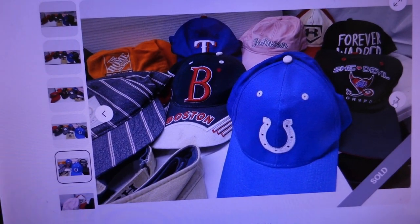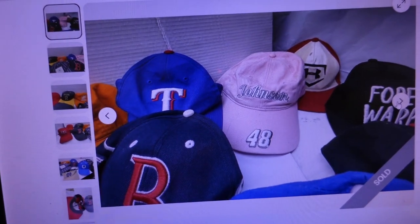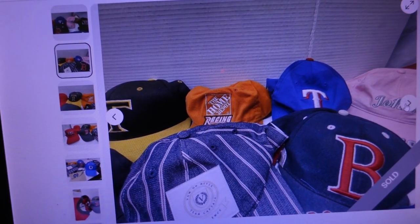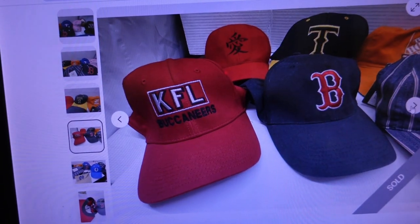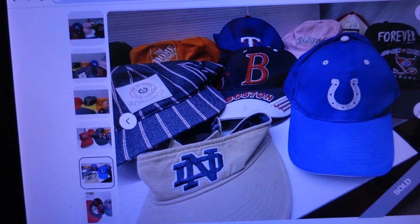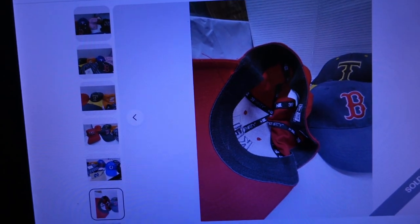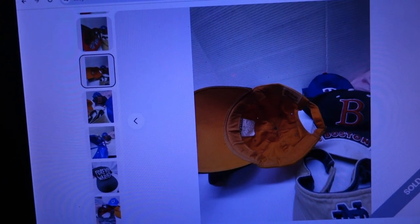You see there the Colts, the Boston, the Under Armour, Johnson number 48, the Texas Rangers back there, Home Depot Racing, the big T there, KFL Buccaneers, I don't know about that, but you see the Notre Dame visor there. So there's a couple decent hats in this lot for $28 and change.